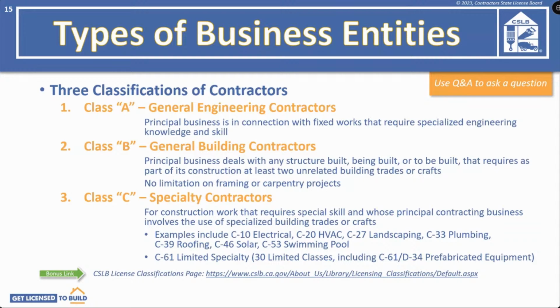In other words, a B contractor shouldn't take a prime contract for any project involving trades other than framing or carpentry unless the prime contract requires at least 2 unrelated building trades other than framing or carpentry. There is no limitation on B contractors to stop them from taking on projects that only include framing or carpentry.